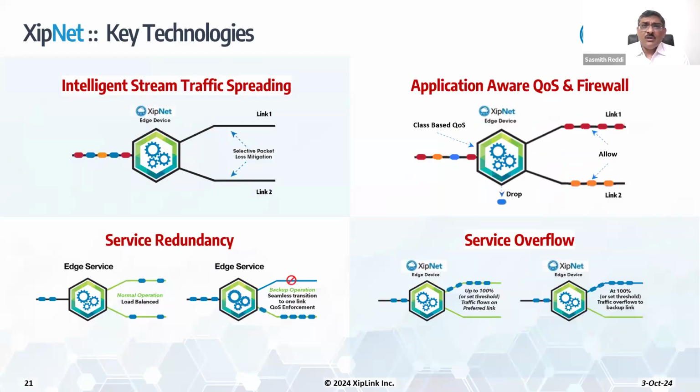We also have what's called traffic spreading that's available. This ensures that a critical application is sent across multiple links to avoid any sort of loss. For example, if it's a voice, you want to send a control channel over multiple links, whereas the voice payload can go over a single link. So you could utilize the robustness of Geo to send just the trickle control traffic so that your voice calls are not disconnected.